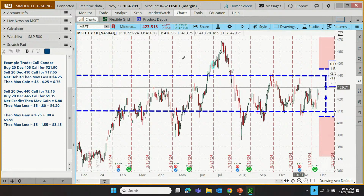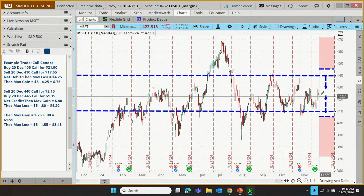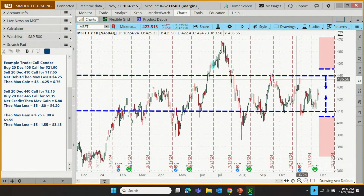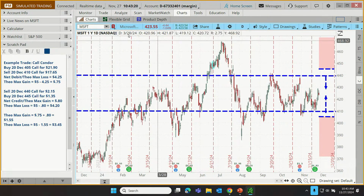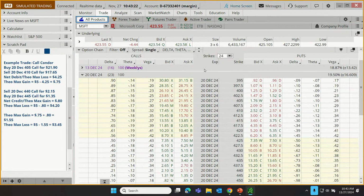That's our optimal outcome. And we'll see, we could fall below 410. We could rise above 440. But if we just do what we've done 7 out of 8 times, maybe we can optimize the outcome of this trade. Let's place our trade.